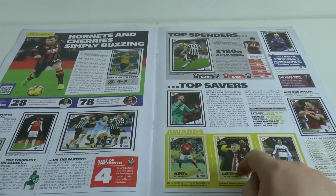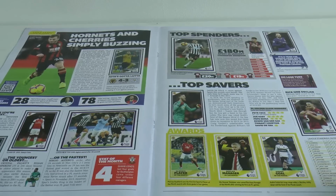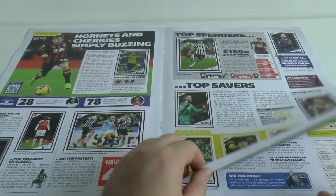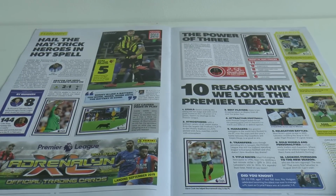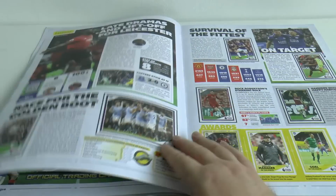Ole Gunnar Solskjaer winning the Manager of the Month, of course, still in his honeymoon period at the time for Manchester United, where he got some great results actually. I think they won away at Spurs, etc., until his disappointing end to the season. On to February there, of course.